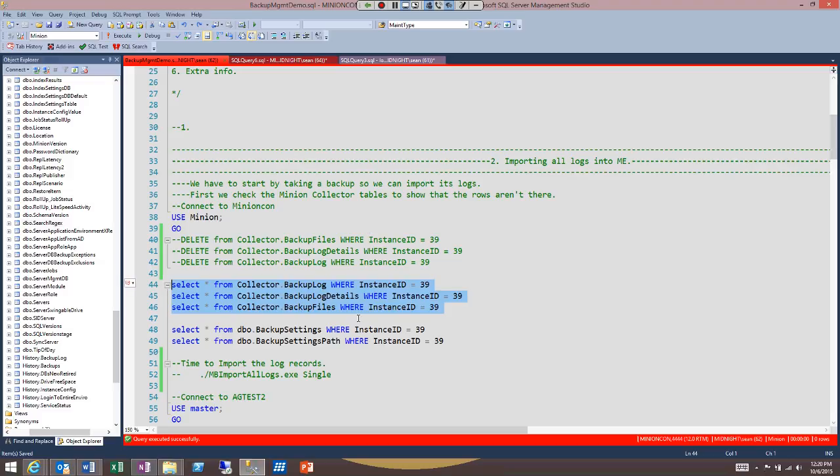And this is the most likely scenario. The scenario here is that you've had a standalone Minion backup scenario for a few months. And what you really want to do is not lose all of those months worth of log data, right? You've been on Minion backup for a few months. You're really impressed. You go ahead and take the leap into Minion Enterprise. How do you get your data into the repository, right? So we've written a lovely exe that will literally go out there and pull in all of that data for you. And that is Minion backup import settings.